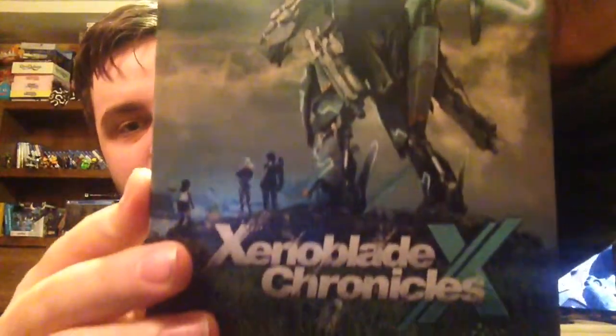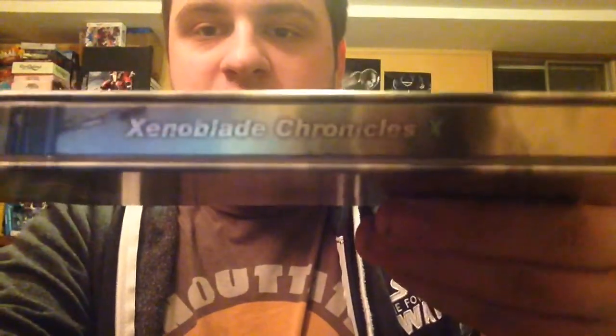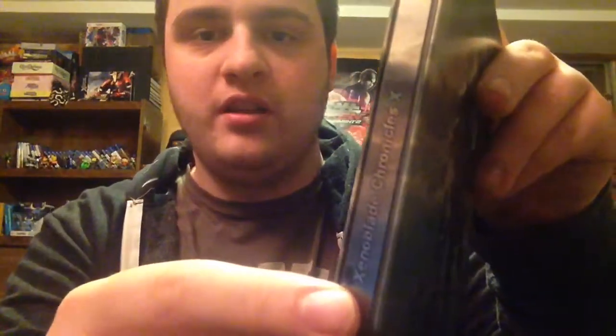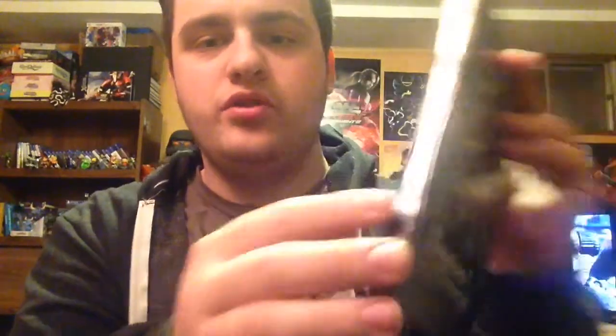It is the same cover as the game, with the exception that the back art just kind of continues on. My only actual complaint with this, I'll show you guys the inside in a second, is that the text is reversed. For whatever reason, they go from the bottom up, which is really weird. Usually steelbooks are from the top down. Some steelbooks, like The Last of Us Remastered, do kind of do it.